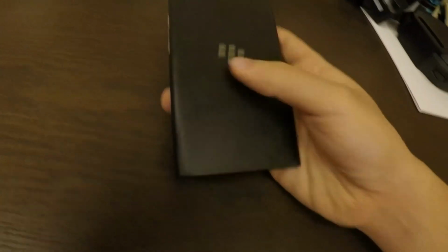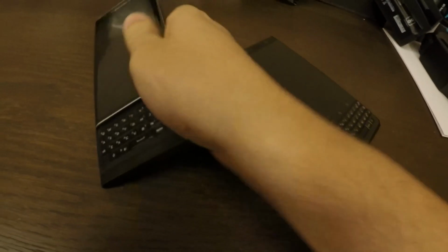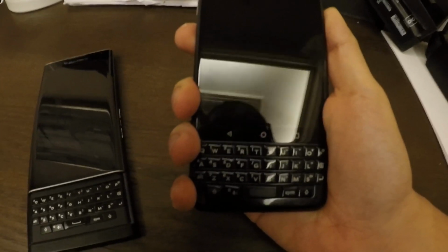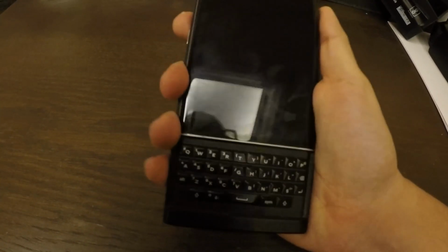On the Priv, it was more of a plasticky type of carbon fiber thing, and I just felt like the phone that you hold here is a lot more comfortable to hold because of the rounded edges, while the sharp edges were a bit uncomfortable on the Priv itself.